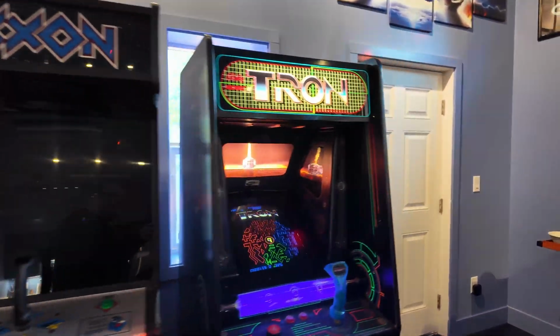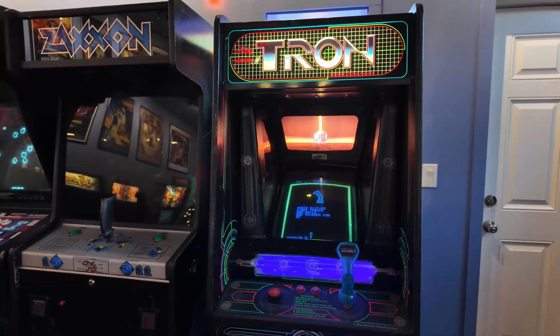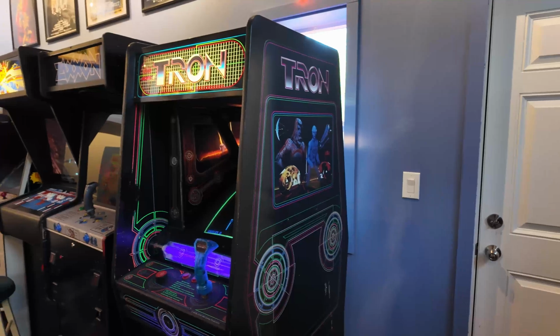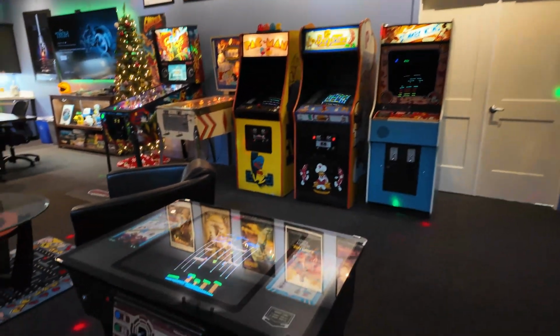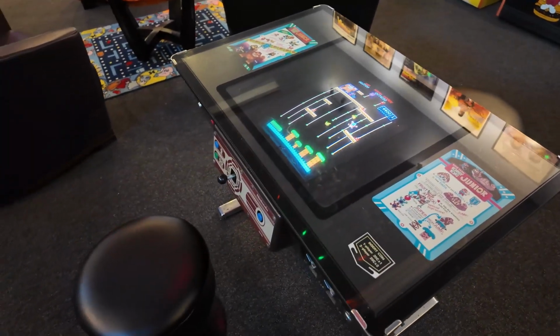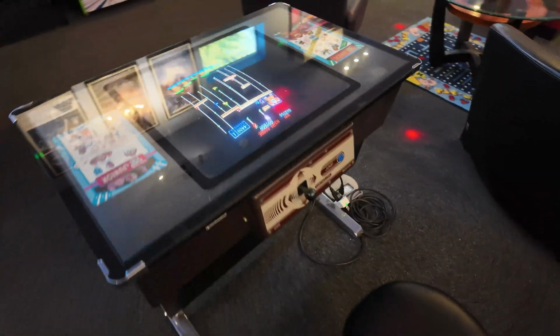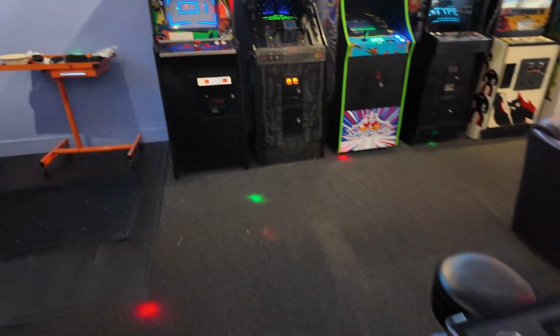Here we have Zaxxon and Tron. Tron was made by Bally Midway in 1982 and coincided with the release of the Tron movie. Next we have a Donkey Kong Jr. game that was released in 1982. This is called a cocktail cabinet where you sit down and play. The game supports 2 players who take turns playing while the screen flips orientation to each side.